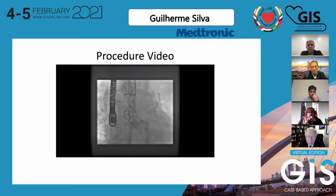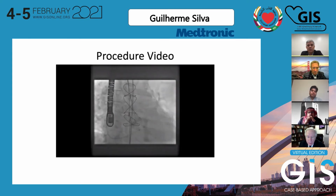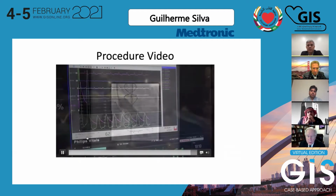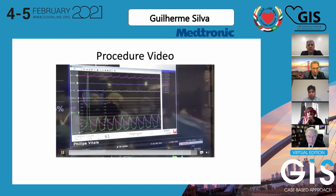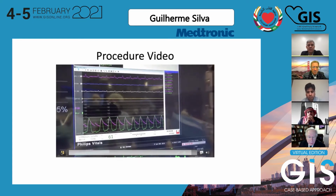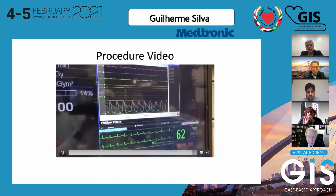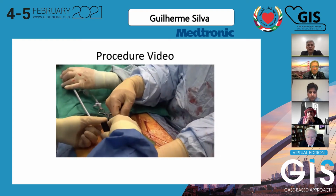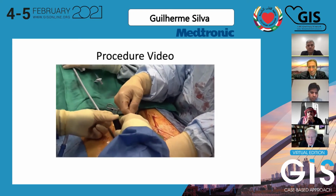So we decided that the 18 balloon is not helping, so we just need to go in with a 20 balloon. We decided not to use the IntelliFlator, just use the manual inflation of the 20 balloon. And this is what we got right there and then in the CVOR in the lab, with a mean gradient of 3. We're happy with that, and we did an angiography to make sure that everything was preserved, and it was. And we closed with a ProGlide.